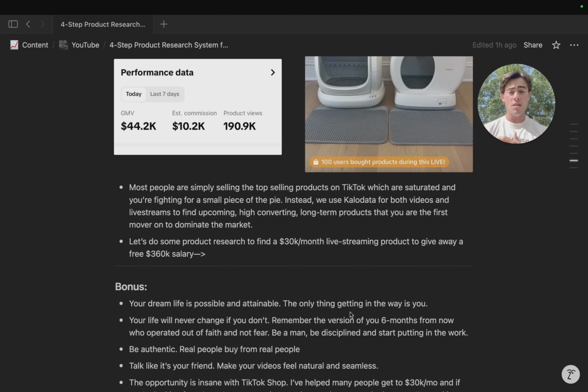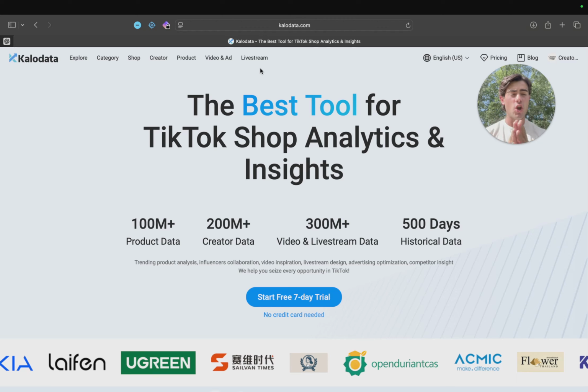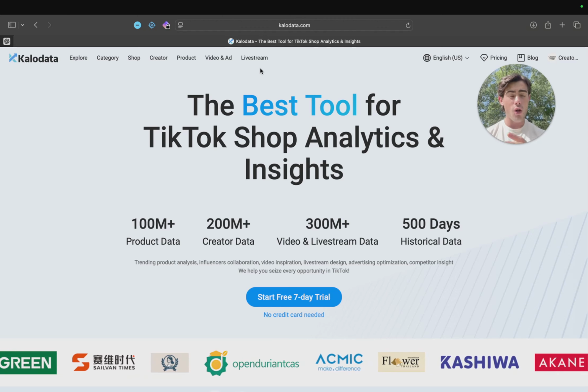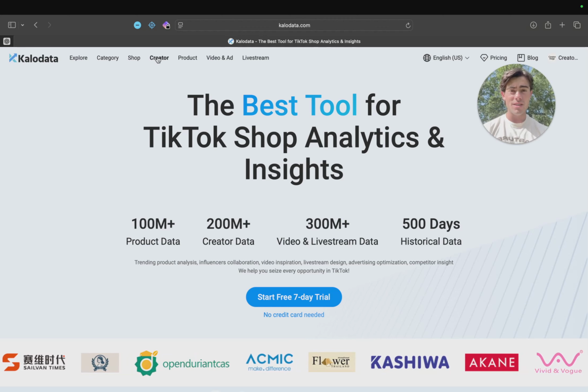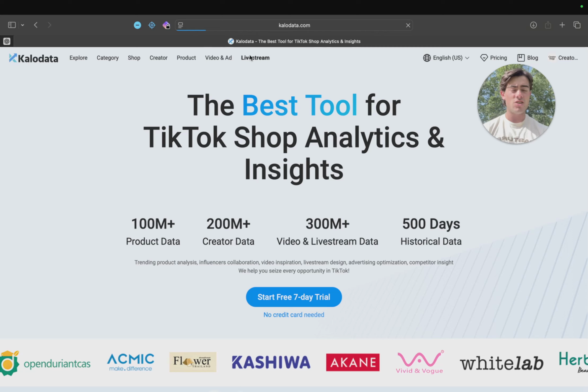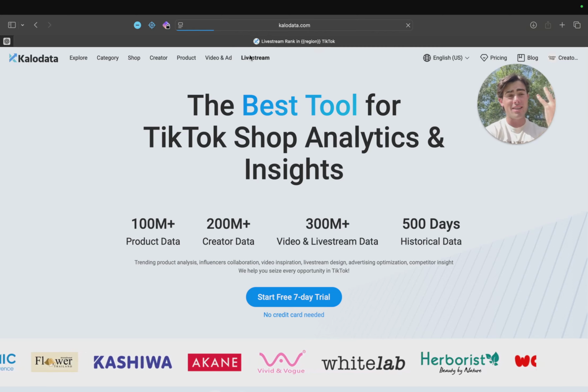This is literally me giving away a $360,000 salary right here. I'm not going to be doing this. Whoever watches this, go do it yourself. This is me handing you a $360,000 salary. So as you can see right here, we're on CaloData. This is the software tool that we will be using to find a winning product. This is scraping all of the data of TikTok Shop, all of the top creators, products, videos, and ads. We're going to go to the live streaming section to see all of the data pertaining to live streams to find this winning product.